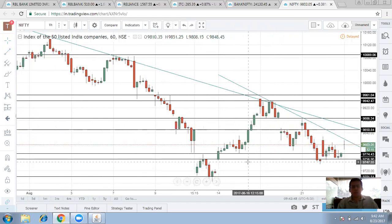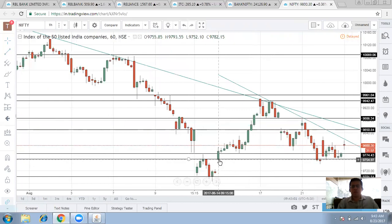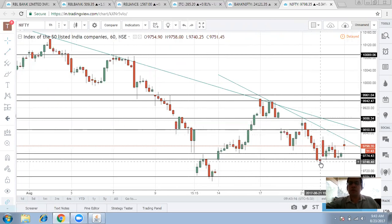Now, on the hourly chart, yes, the gap up had happened and it had zoomed all the way high. It came back down and it has tested 9750 at least 3 times now. So it had a gap up opening at 9750, zoomed higher, and then it came all the way down. This was the first point where it came down. This was the second point. This was the third point, fourth point. So it's trying to test 9750 at every level. Ideally 9750 is a very crucial level.